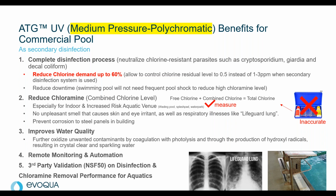Another benefit of medium pressure UV is that it can also oxidize unwanted contaminants by photolysis, and therefore it acts like a coagulant and improves the filtration of the swimming pool, and therefore you will get a much crystal clear swimming pool. Our technology provides remote monitoring and automation as well. It can integrate with the Defender system and also our analyzer. And our system performance is also validated by NSF to make sure that what we promise on disinfection and chloramine removal is actually tested and validated to perform.